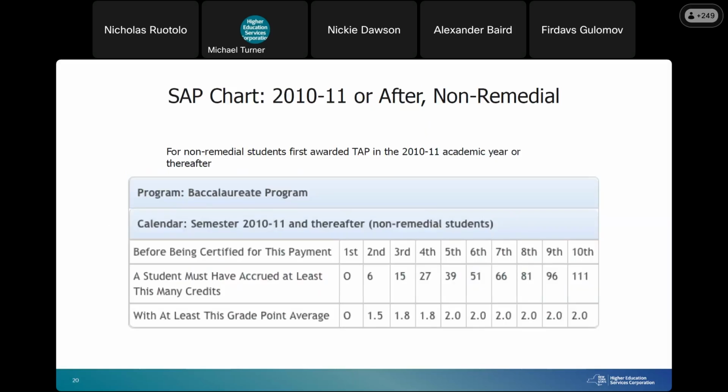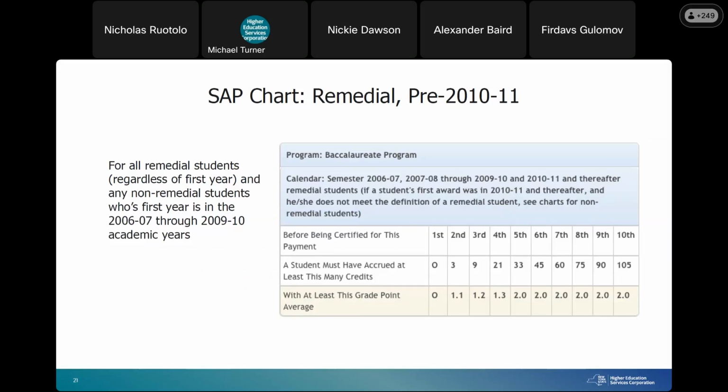We have our 2010 or thereafter non-remedial chart. This is the chart that schools would use if the student is a first-year TAP recipient on or after the 2010-11 academic year, and they're not considered to be remedial. And then we have our remedial and pre-2010 chart, which would be for students that maybe got TAP in 06 or 07, or were considered remedial by way of testing in as remedial, requiring 6 or more equivalent credits of remedial study in their very first term at your school based on your placement testing, or they're in one of your opportunity programs, right? So, SEEK, CD, HEOP, EOP, depending on what kind of school you are.